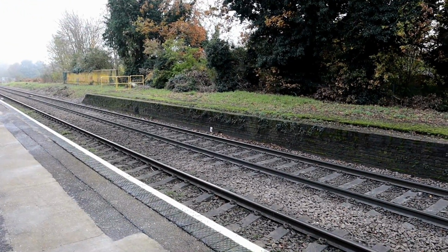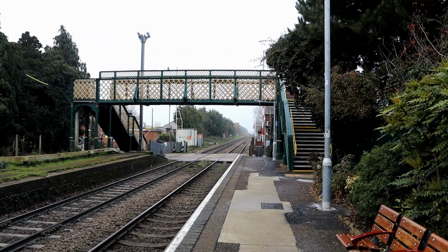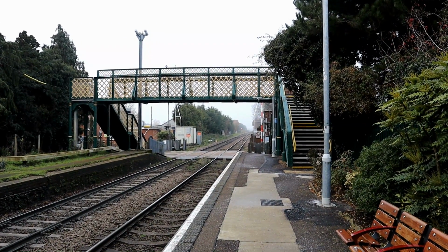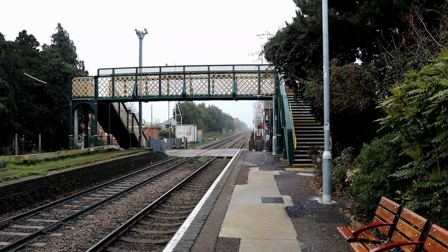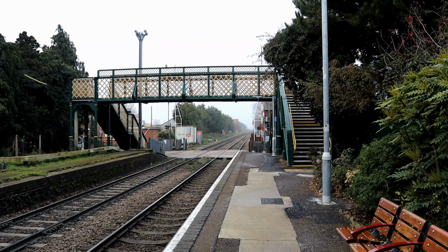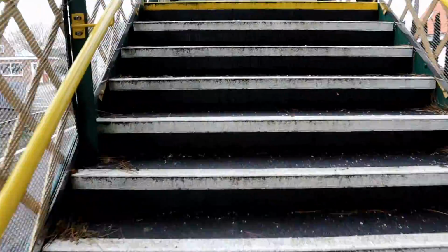Over on the other side of the line we have that disused platform. And here we have the footbridge, which provides access over the line. And level access is by going straight over the line, so if you're on the wrong side of the level crossing when it goes down and you need level access, unfortunately you won't be able to get across the line. Let's have a wander up the footbridge.